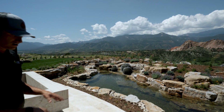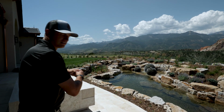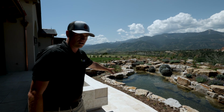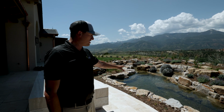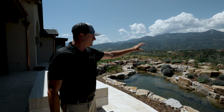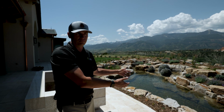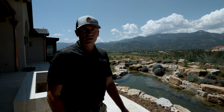We created this destination area with these steps coming down, kept the geometry going around the fire pit, and I really created a spot where they can go down here, put a couple of nice chairs, hear the water feature, see the view, and then even, like, we get a lot of winds out here, this is a nice place where they can be out in the sun but still protected from a lot of the wind too.